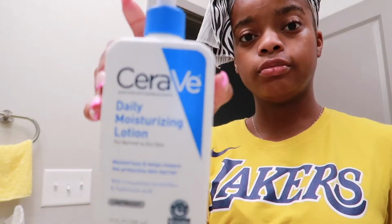When I'm washing my face, I use Simple's Hydrating Facial Cleanser, and then I follow it up with a daily moisturizer lotion.